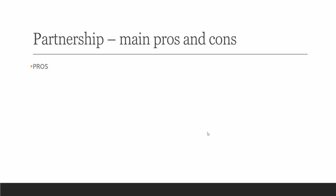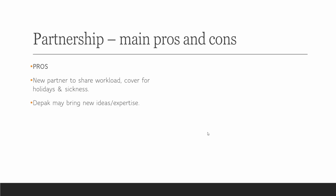So, main pros and cons then of the partnership. We'll start with the advantages. Obviously, if Deepak comes into the business, we're going to have a new partner to share our workload, provide cover for holidays and sickness, share the burden of running a business. Deepak may be able to bring new ideas and expertise. Now, obviously, we've had one of those ideas, or two of them mentioned, about cheaper dog food and fewer walks for the dogs. Might not be such a good idea after all.